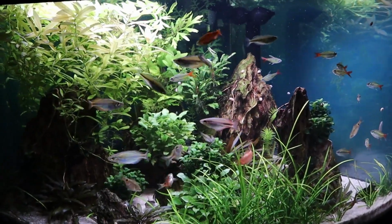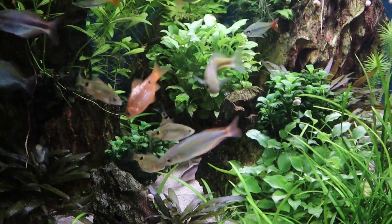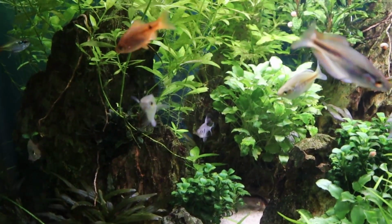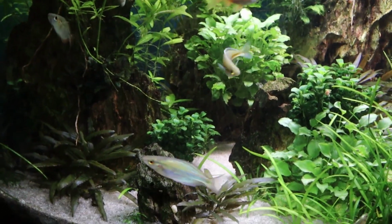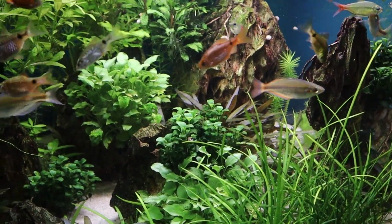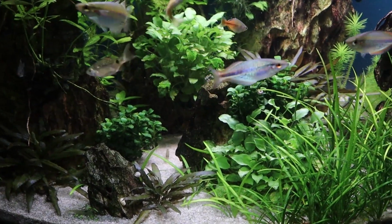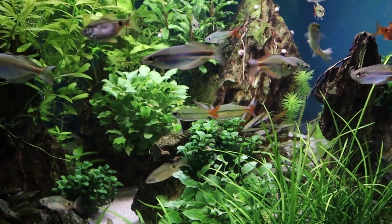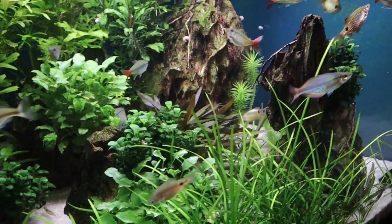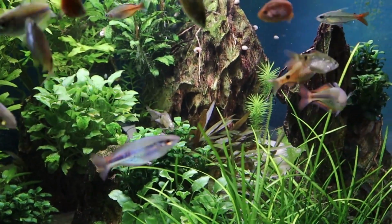So we've had a few changes in this tank. These are the painted rainbows, and they've been in here from the very beginning. We've got a few females still here, and there's also a couple of males. It's a little bit difficult to see at the moment because this is evening time, but usually the ones with the slightly redder ends are the males. In the morning, like that one I believe is a male, he goes bright orange around his fins when they're doing the mating dance.